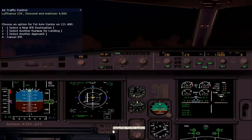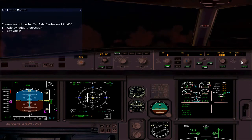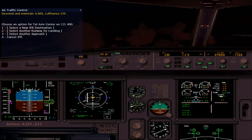Concept 239. Descend and maintain 4,800. So our next assigned altitude is 4,800 feet, and we'll do that at 1,500 feet per minute, as is usual. Concept 239. Please acknowledge. Descend and maintain 4,800. Lift concept 239.